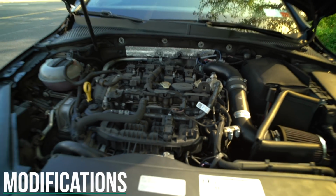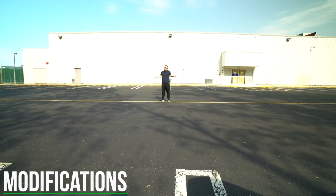Starting off, I did want to mention the mods that I have so far. Mostly the performance mods, the stuff that actually affects reliability, not so much the cosmetic stuff. That's kind of whatever. So for my mods, they're pretty conservative. I feel like this is the path that most people will take, especially if you're leasing or you're trying to keep your warranty for as long as you can.